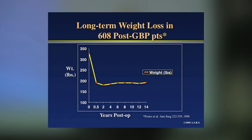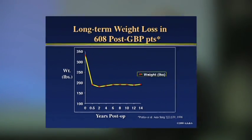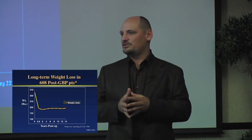The difference between surgical and non-surgical weight loss really is the long-term results. These are results from Dr. Pori's work back in the 1990s, in which he was doing gastric bypass, and he had over 600 gastric bypass patients and followed those patients for 14 years. You can see that he was able to establish very good long-term results. If you look at non-surgical treatment at 10 years, you have virtually no results.